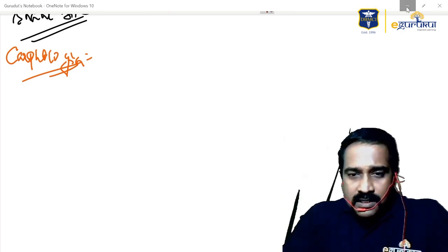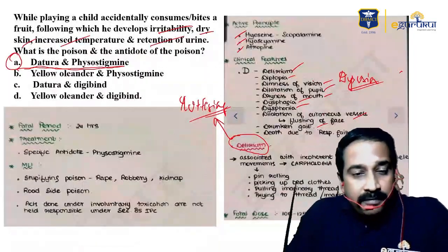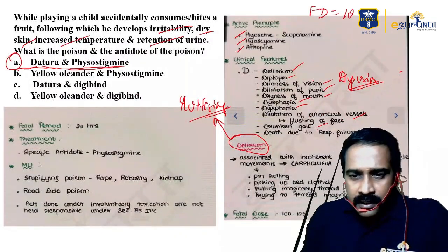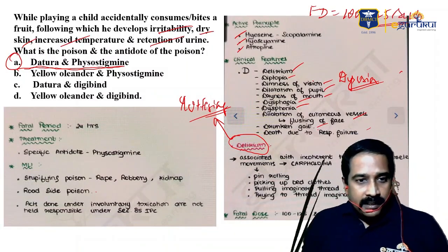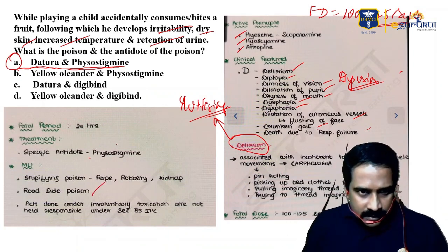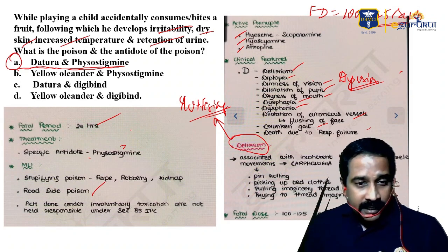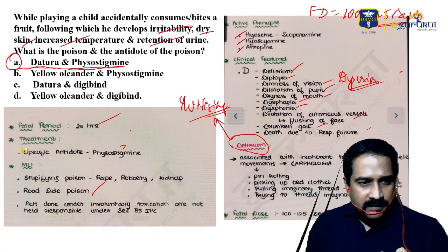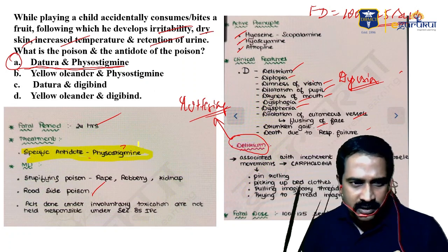Now, what is the medicolegal importance? Let's go to the other points to be known here. Fatal dose, just write it here. 100 to 125 seeds is the fatal dose. Fatal period, 24 hours. Specific antidote. Again, that was the question. Specific antidote, I'll just take a highlighter. Specific antidote being physostigmine. No doubt. Specific antidote for atropine, physostigmine.